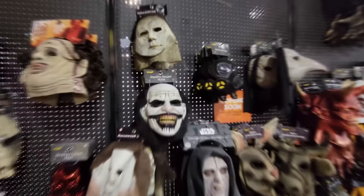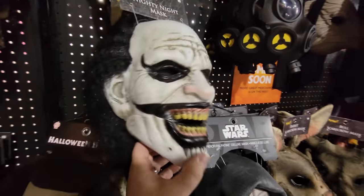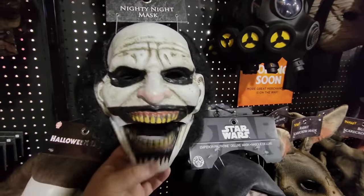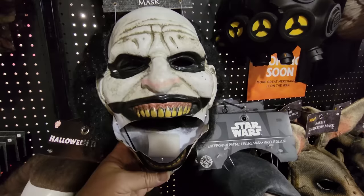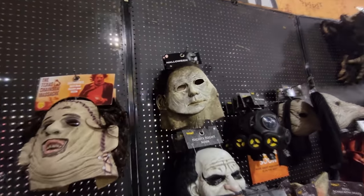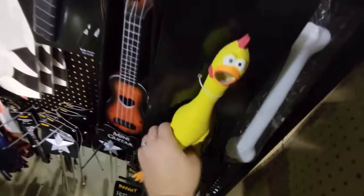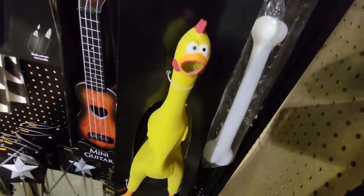Oh look, they have the Nighty Night mask too. This is the one where the chin actually moves. So it looks like you're talking when you say, trick or treat. Look how big his mouth is. It's more like trick or trot. Still haven't seen any Halloween Kills masks in here. Have you seen any Halloween Kills masks, Mr. Chicken?